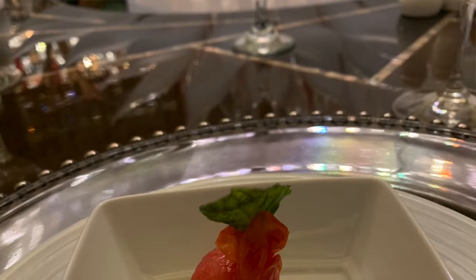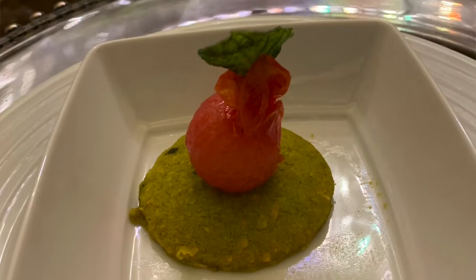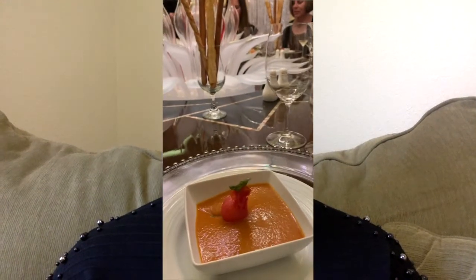So our third course was a tomato bisque. It was a rich tomato bisque with a basil, tomato, and cheese sable. So in the bottom of the bowl was the cheese sable. It was kind of like a cracker consistency. And on top of that was a cherry tomato and a basil leaf. And then they came around and they poured the tomato bisque on top of the cheese sable, and that dissolved into the soup.